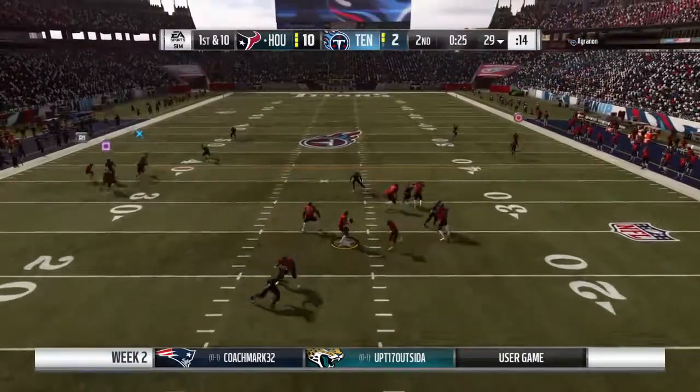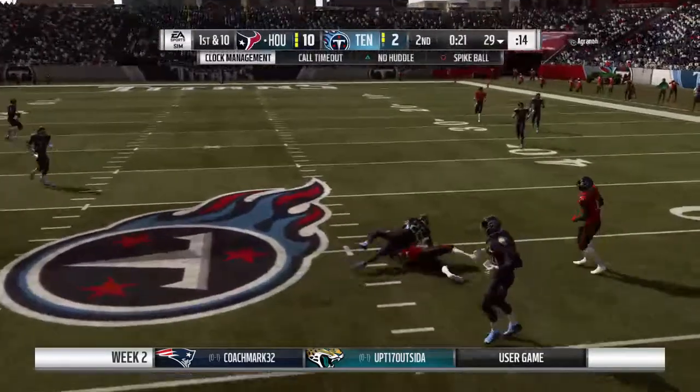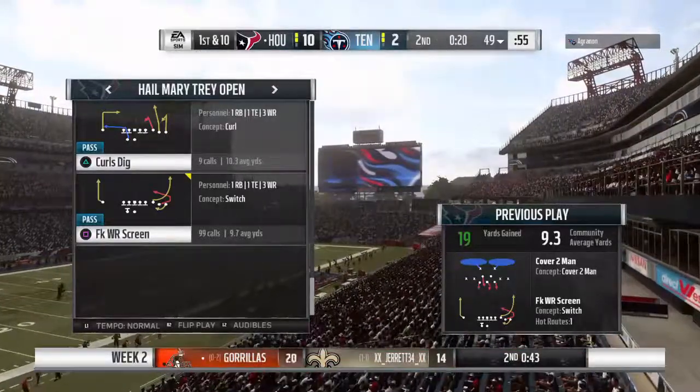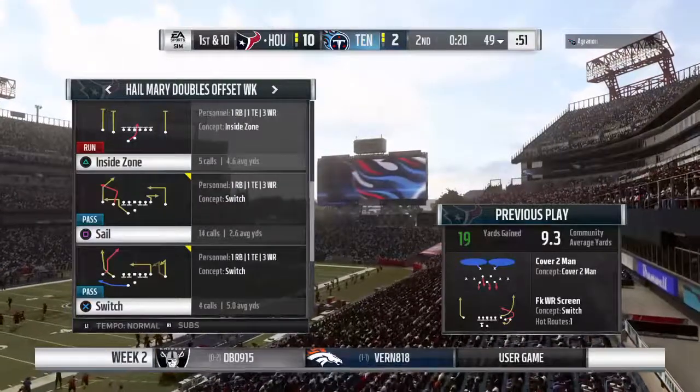On 1st and 10, Watson. Ellington has it, middle of the field. And now we won't see a play on 1st down. We're going to get a timeout instead, as the clock will stop with 20 seconds to go in the first half.